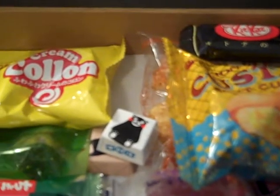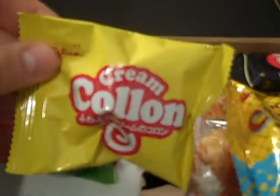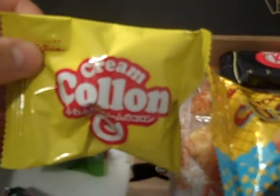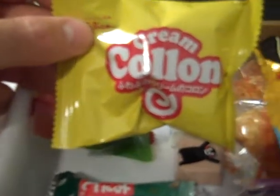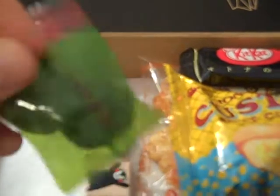First things first, Glico Cream Collon, right here. It's vanilla cream inside, crispy outer shell. It's in the yellow wrapper. That's this. Then we have something called Matcha Azuki Jelly, which is matcha, green tea, and azuki red bean jelly. I believe that this is it.